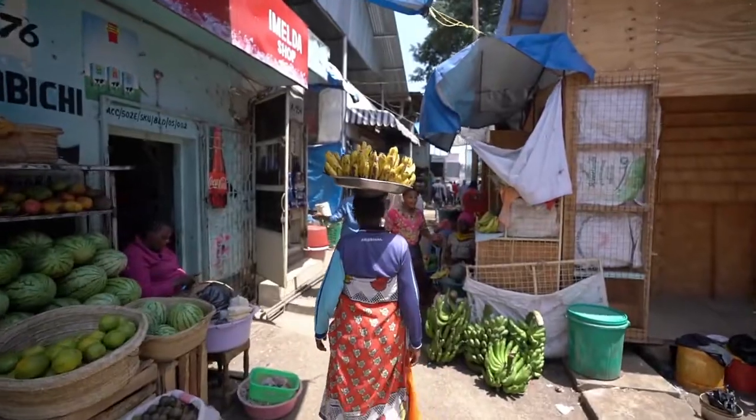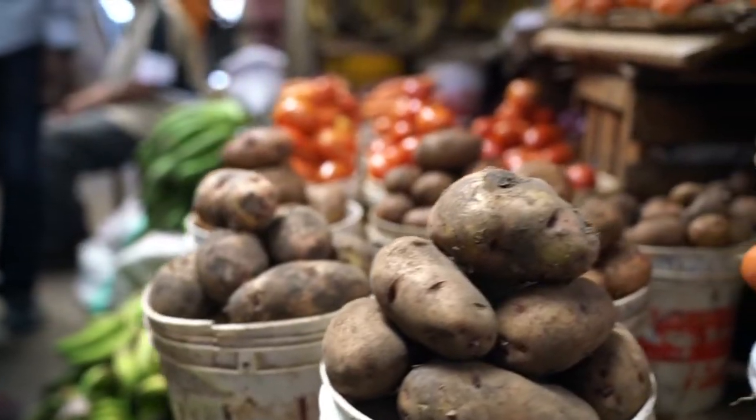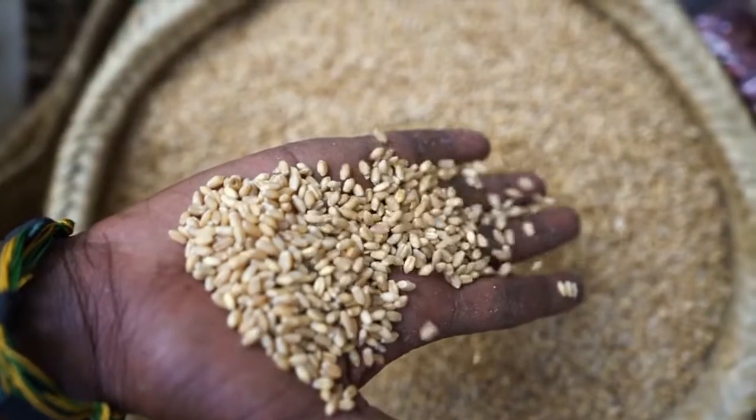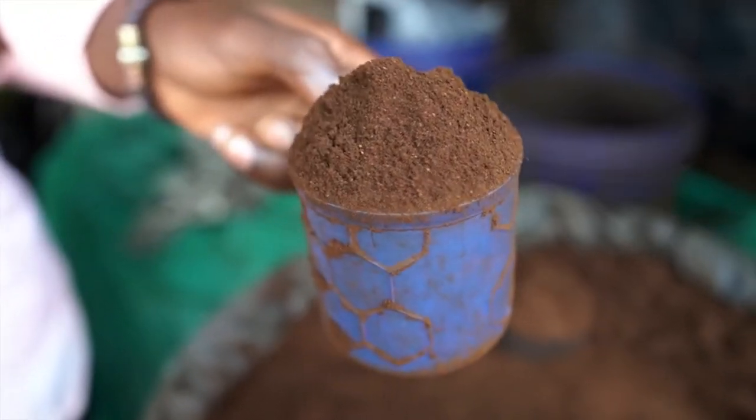For the trek up Kilimanjaro, we got lots of veggies, fruits, and enough grains to last the 9-day adventure. You know, only the essentials. The best coffee I've ever had was from Costa Rica. I just smelled this coffee, the best smelling coffee I've ever smelled.